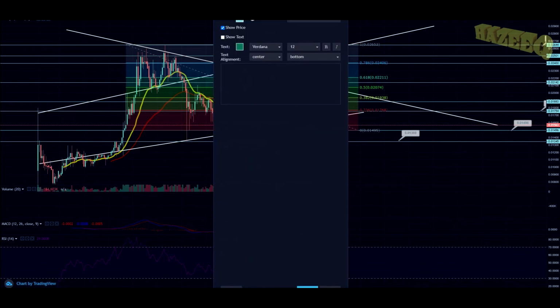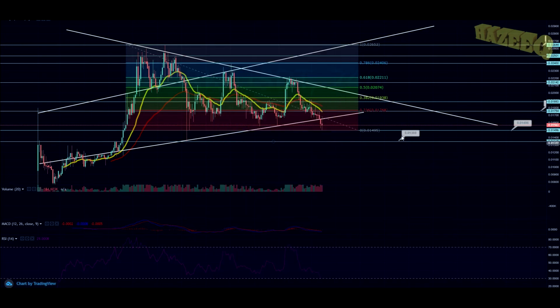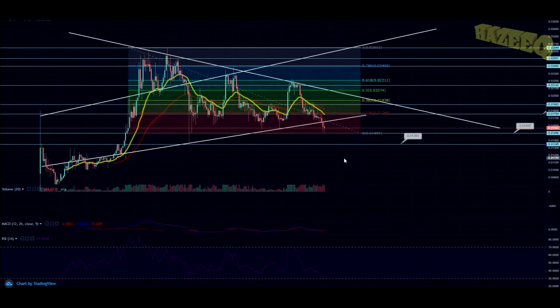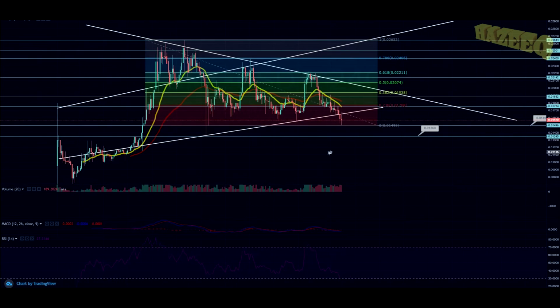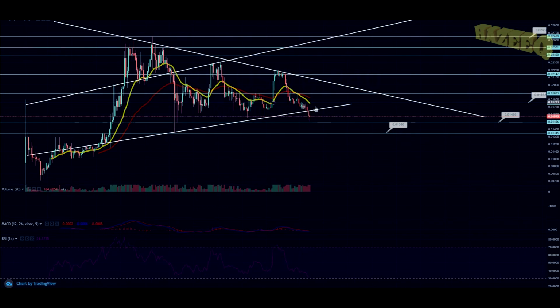So yes, currently we are looking a bit bearish on SparkPoint. I'm not gonna lie. I want to stay honest with you guys. No bullshit here on this channel. So like I said, we need to come back and test these fib levels of 0.5, 0.618. So yes, we just need a little bit more volume kicking in.